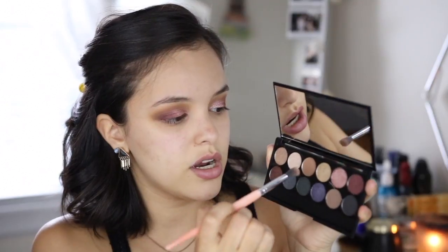This one is by BH Cosmetics and it's part of their Rose Quartz collection. It's the number 6 brush, and I'm just blending out the edges of that purple color because there's definitely some harsh lines there. I'm also going to pick up this brown color. This is one of the 3 matte colors in this palette. Tap off the excess and then just use that also to help blend the color.